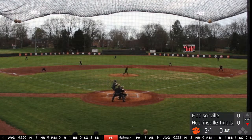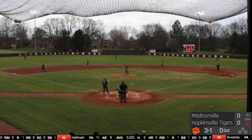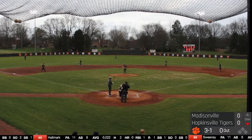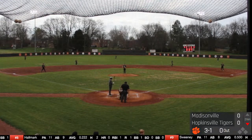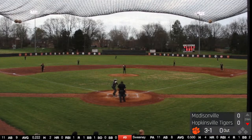The 2-1 pitch. Ooh, up high and inside, again and in, real close. So I like Powell so far. It's coming right by his head, and he's like, I'm here. I ain't moving.